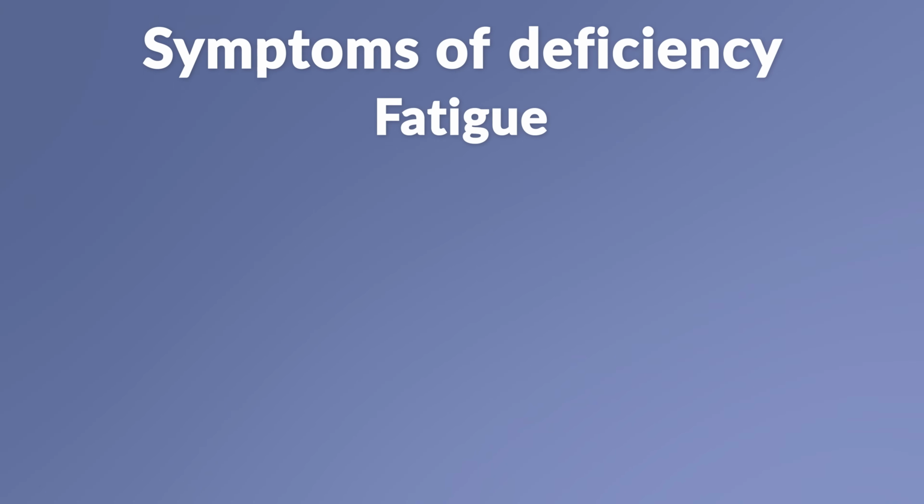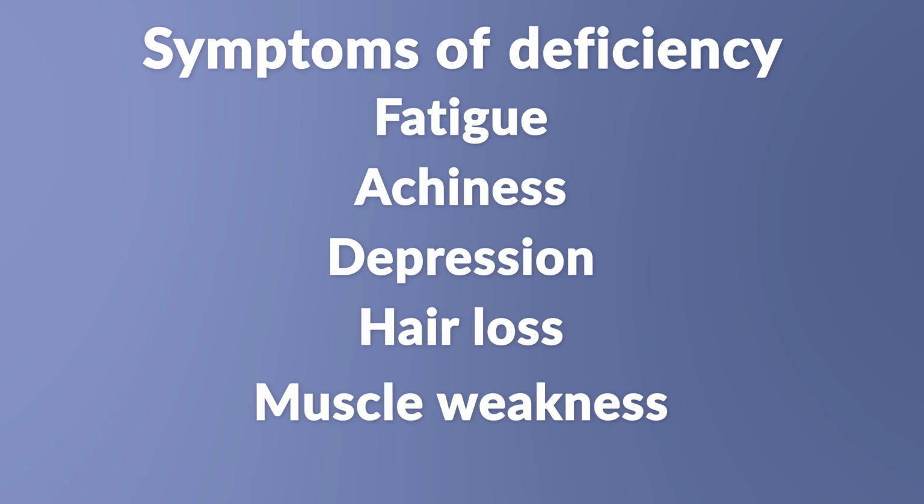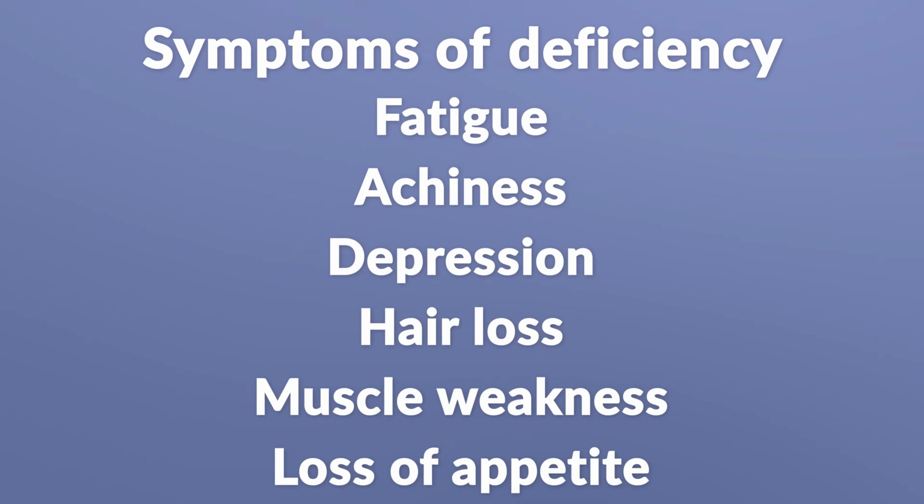Some symptoms of vitamin D deficiencies that you're going to want to be on the lookout for: fatigue, achiness, depression, hair loss, muscle weakness, and a loss of appetite.